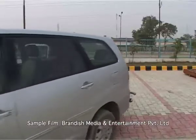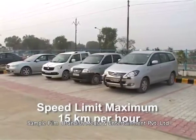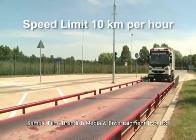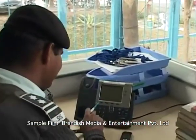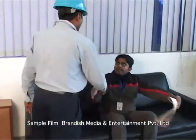Speed limit for all vehicles inside the premises on all roads is a maximum of 15 kilometers per hour. However, while approaching the weighbridge for truck weighing, the speed limit for vehicles is 10 kilometers per hour. The security officer will then inform the concerned employee of your arrival, who will accompany you to the place of visit.